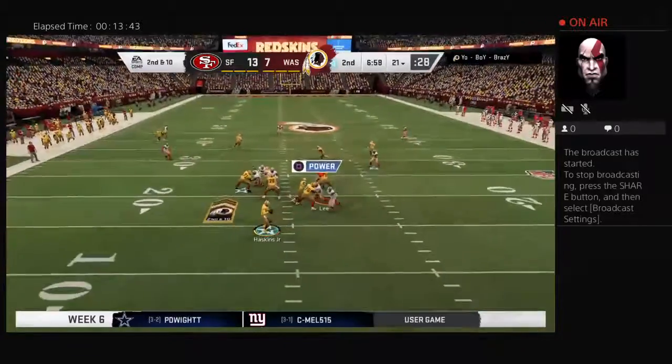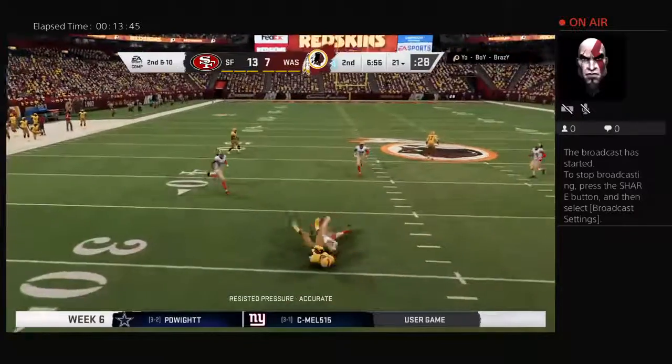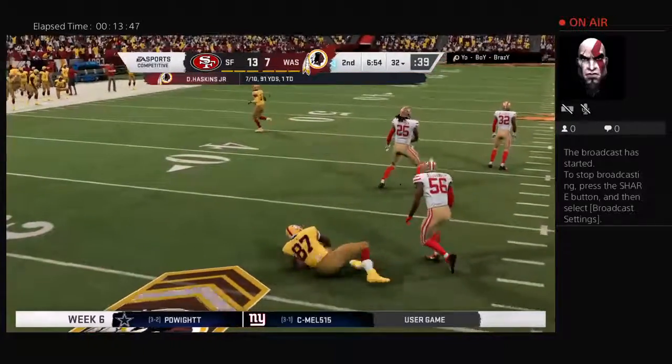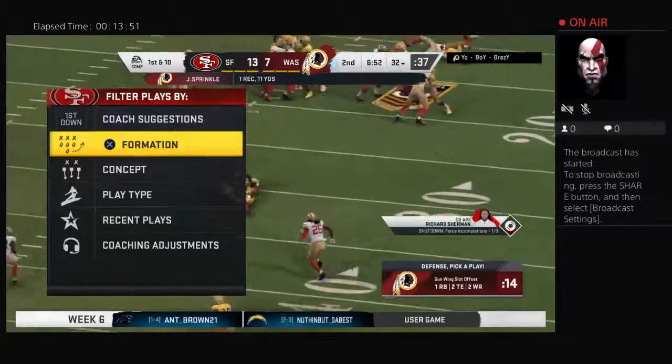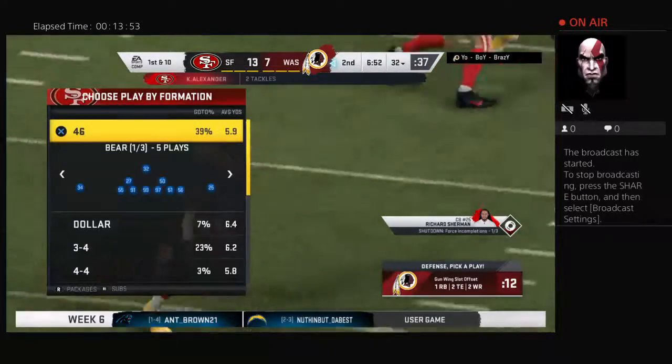They go play action now. Haskins connects here with a tight end, Jeremy Sprinkle, and he's going to get this one across the 30-yard line. 11 yards there, first down.